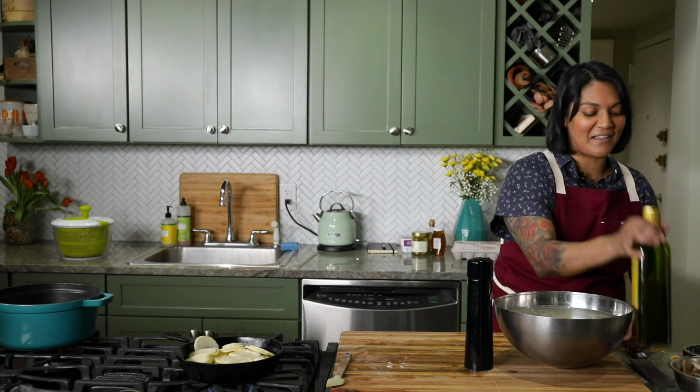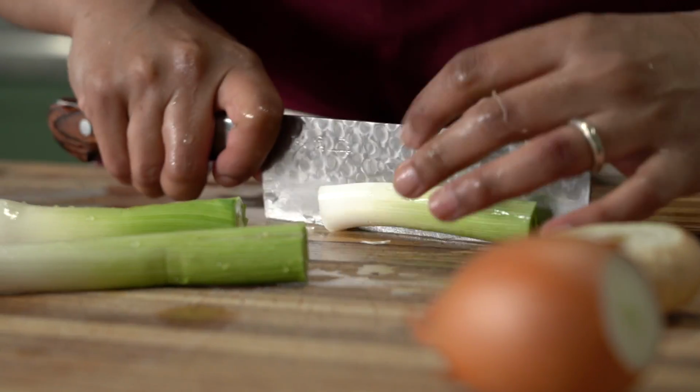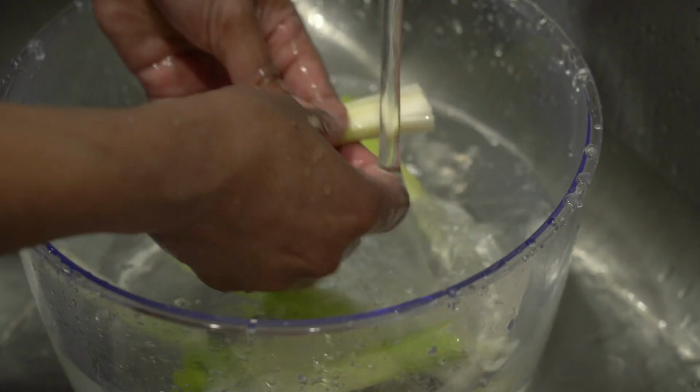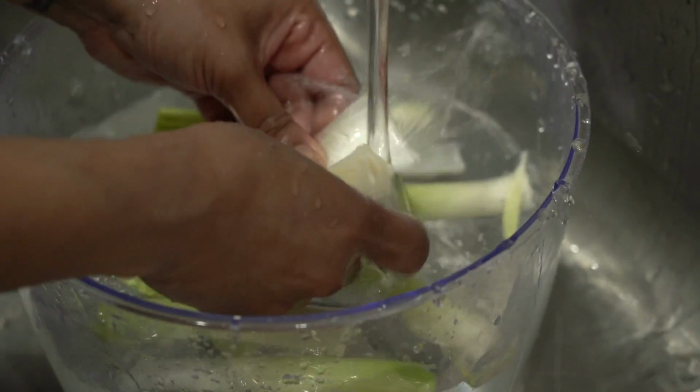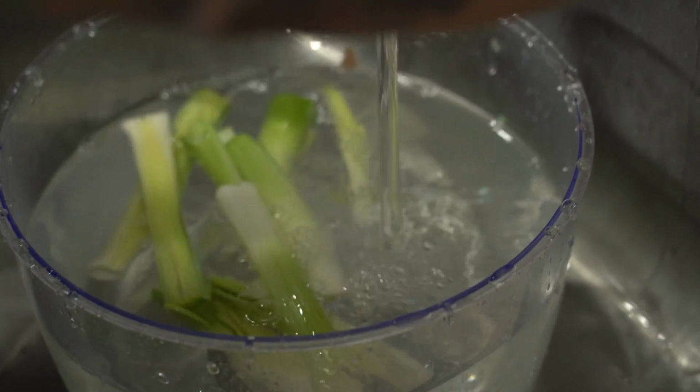Onions, that's what we're doing next, onions. So we're gonna do a trio of onions. A very, very dirty vegetable. You really got to get in there. These are very clean though, I think maybe because they're young leeks.